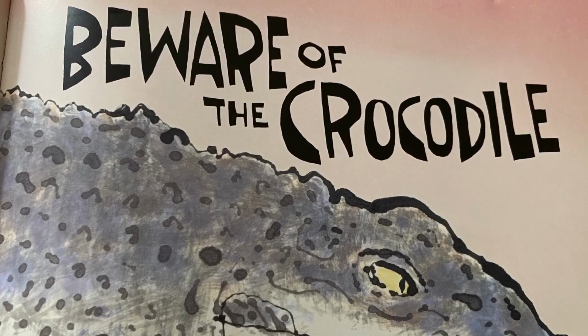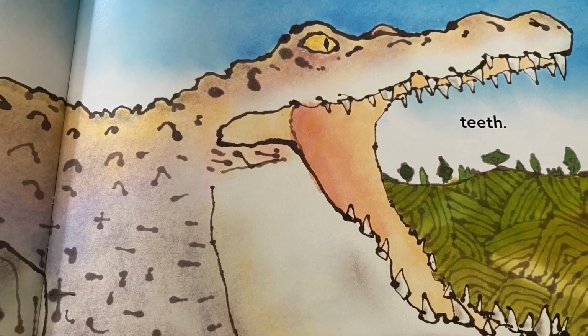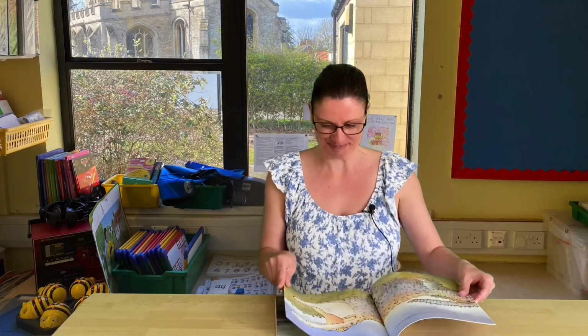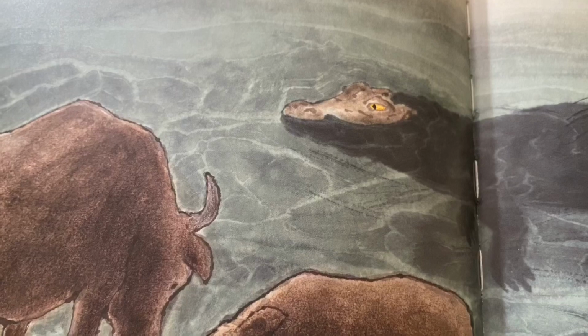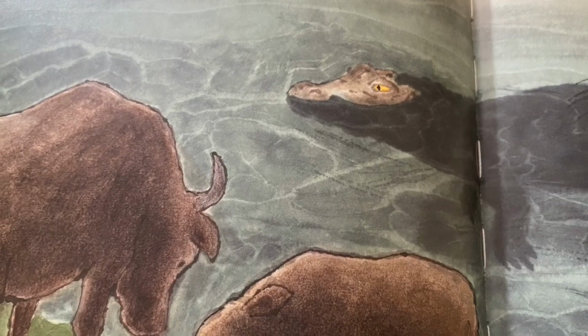The main thing about crocodiles is they're really scary, or at least the big ones are. They've got an awful lot of teeth. And they're not at all fussy about what they eat, as long as it's got a bit of meat on it. And when it comes to hunting down their dinner, they're very determined and very cunning.